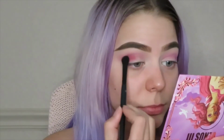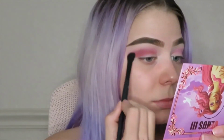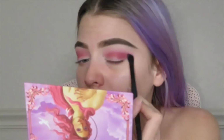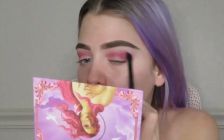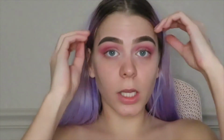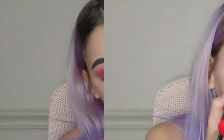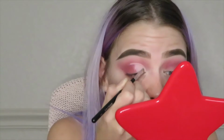Take the shade Bliss, bigger blending brush. I am going to cut my crease, and for that I am going to be using my Tarte Shape Concealer brush. Morphe 412 brush.